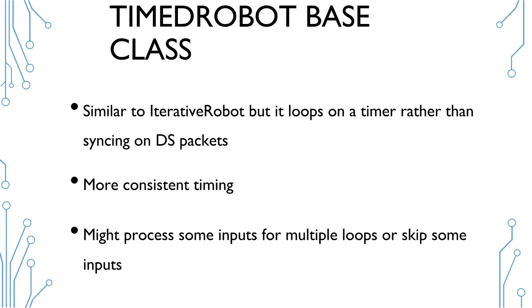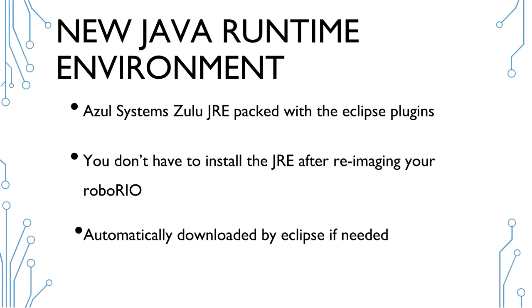And I think you'll find that that's better if you're really counting on that time. And you can set the time. There's a method to set what that period is for each iteration, so it can be something other than 20 milliseconds. Now it won't necessarily line up exactly with packets arriving from the driver station, but when you request joystick data, you'll always get the most recent joystick values that have come in. Okay, next.